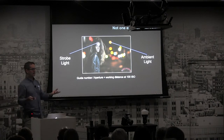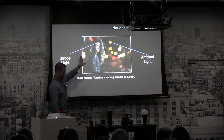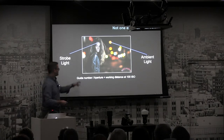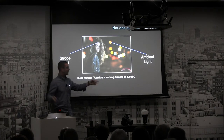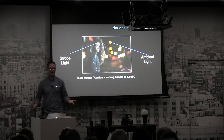So when you buy your flash, the guide number is going to enable you to see what your working distance is. So your guide number, whichever that is on the flash, or whatever you set the flash to, because you can set a variable guide number, divided by my aperture. So if I'm working at f4, I divide that into whatever the guide number is, and that's going to give me my working distance in meters at 100 ISO.